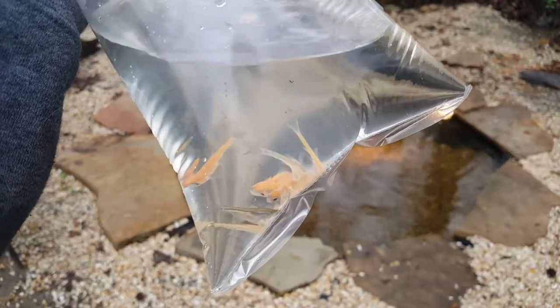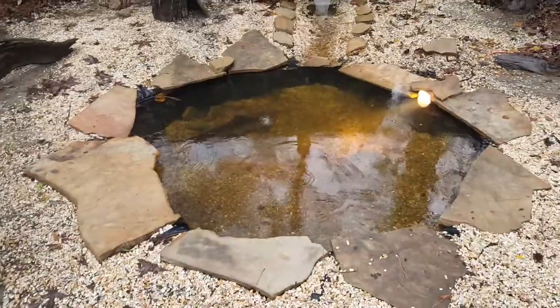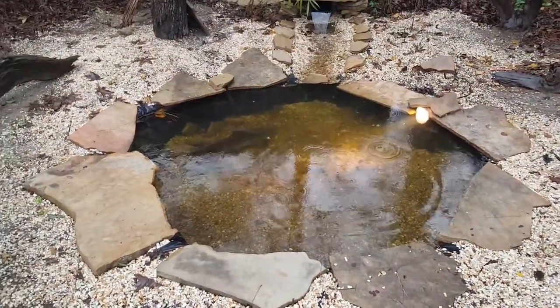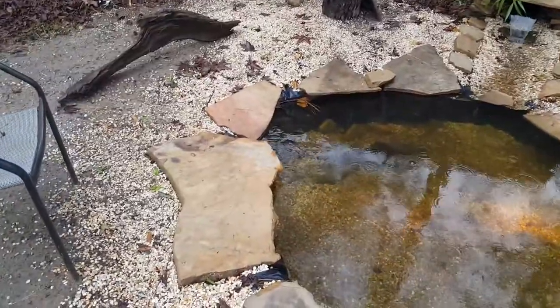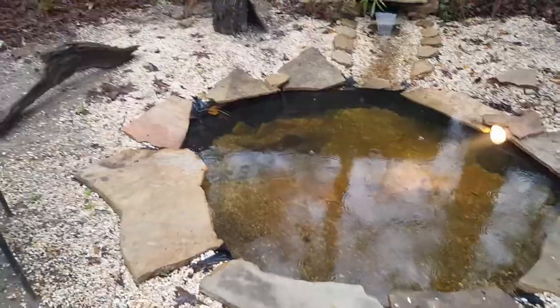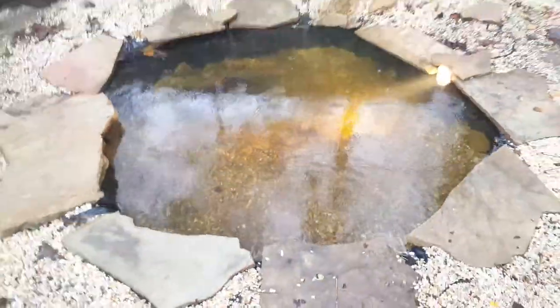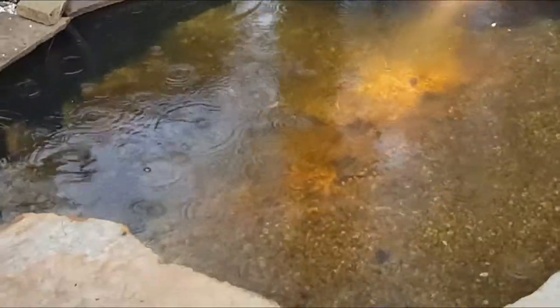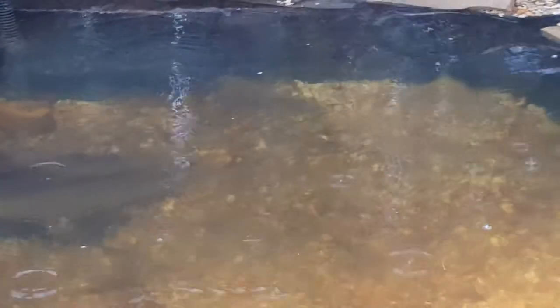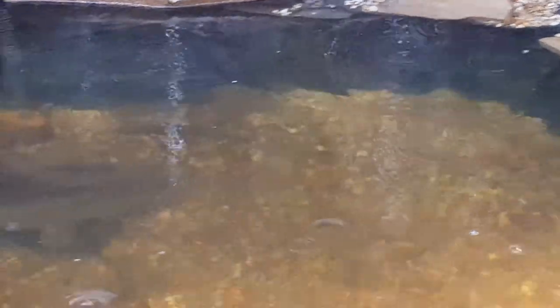So I've also got a dozen rosy reds we're about to feed to Mr. Bass right now. It's actually raining, which really sucks, but I'm sure Mr. Bass will still eat. By the way, can you see all them ripples coming up? I installed our new pump in here. I forget what gallons per hour it is, but it's a lot stronger than the other one that was in here. All right, got them in the net right here. Let them drop right in, and we'll just wait for Mr. Bass to come out and get them. Oh, look at him right there. It's really hard to see him because of the rain, but he's right over there. Oh, look at that. Got him.